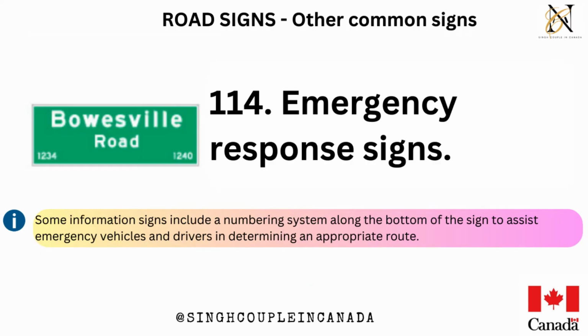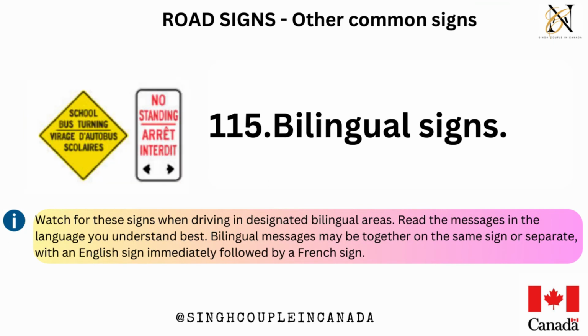Emergency response signs. Some information signs include a numbering system along the bottom of the sign to assist emergency vehicles and drivers in determining an appropriate route.